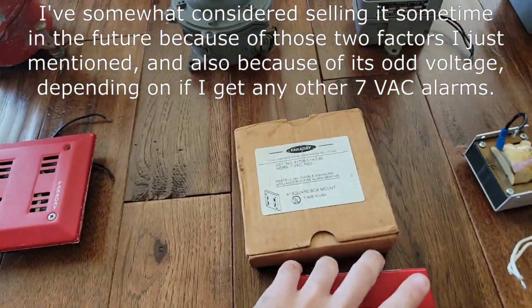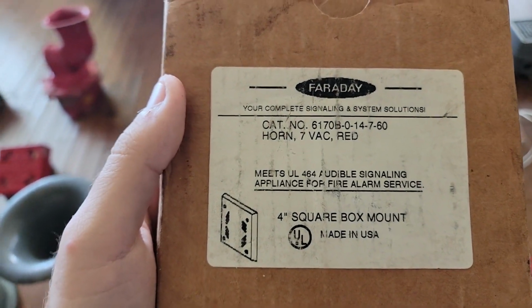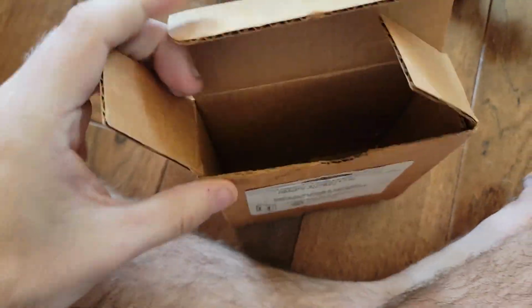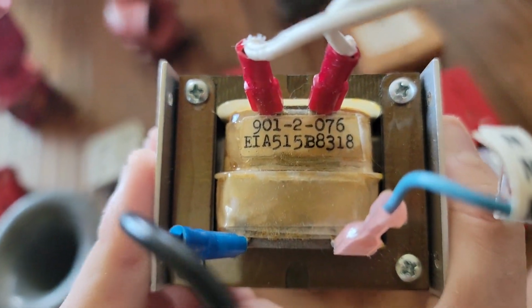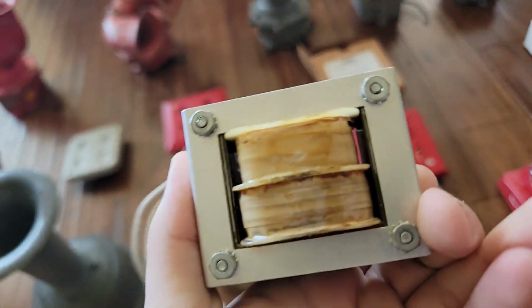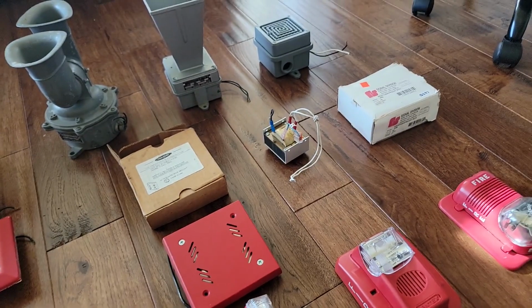And then that's the box. This is the box, the original box that came with the horn when I ordered it. And this is the 7 volts step-down transformer, so I can power the 6170. All right.